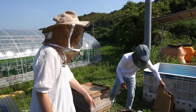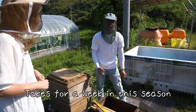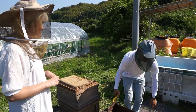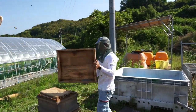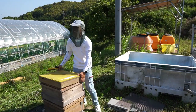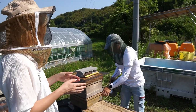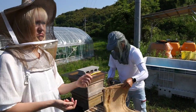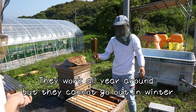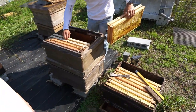How long does it take for one comb to fill? この時期は1週間。One week? One week. Wow. For this season. Okay. I thought it would take longer for some reason. They're very hard workers. 1年間で、この時期だけ。はい。1週間に1回。なるほど。5月中旬から、6月中旬。Is their season limited? Like, do they only work from spring to summer? 1年通して働くのは働くけど、冬場はもう巣箱の中に寒くて、あ、そうですよね。外に出れないから。So he gives them back the comb so they can continue working.